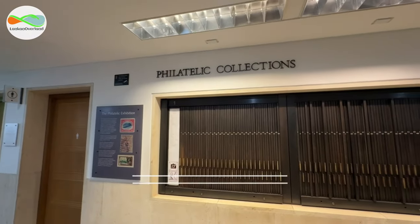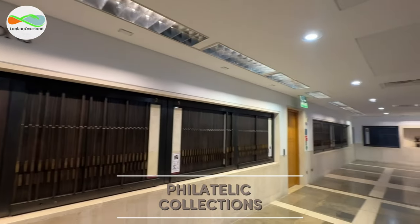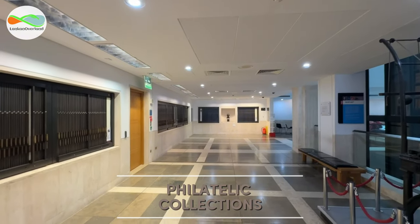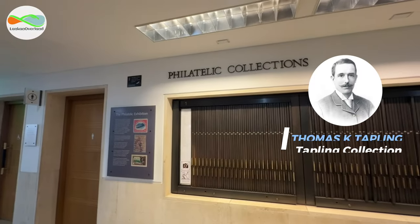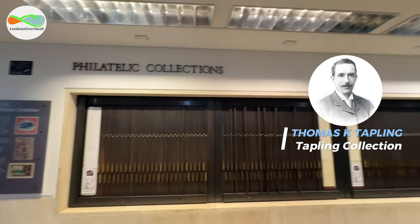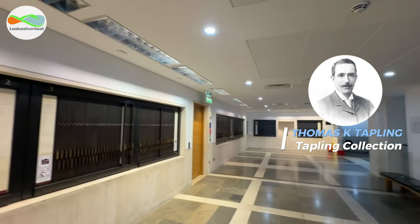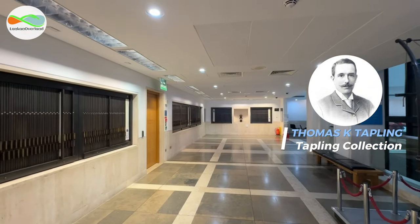The British Library's Philatelic collections are the National Philatelic Collections of the United Kingdom. The collections were established in 1891 with the donation of the Tapling Collection. The Tapling Collection was formed by Thomas K. Tapling, who was a very successful businessman, a politician, and a cricket player, as well as a really passionate stamp collector.